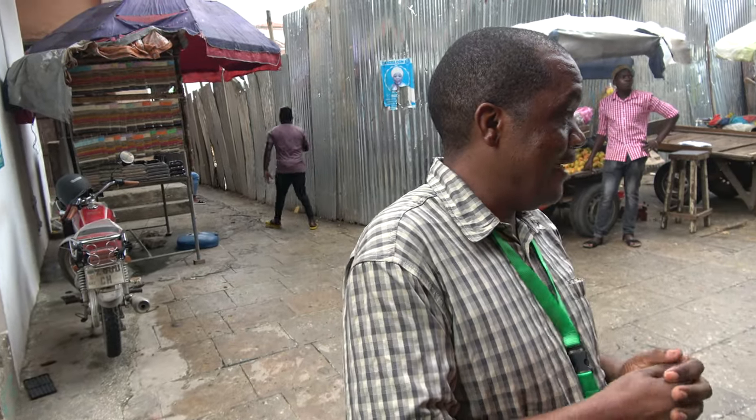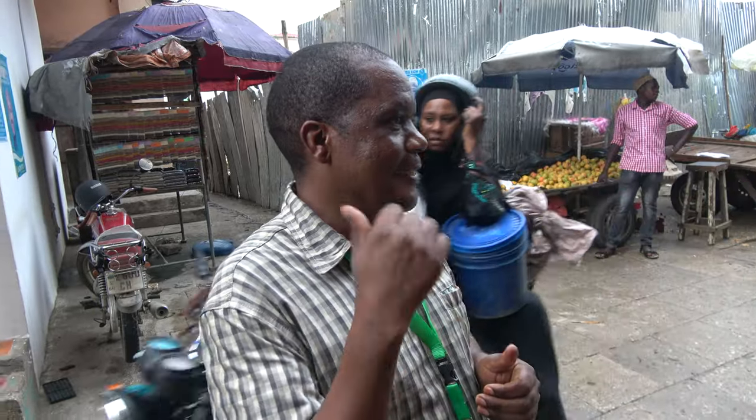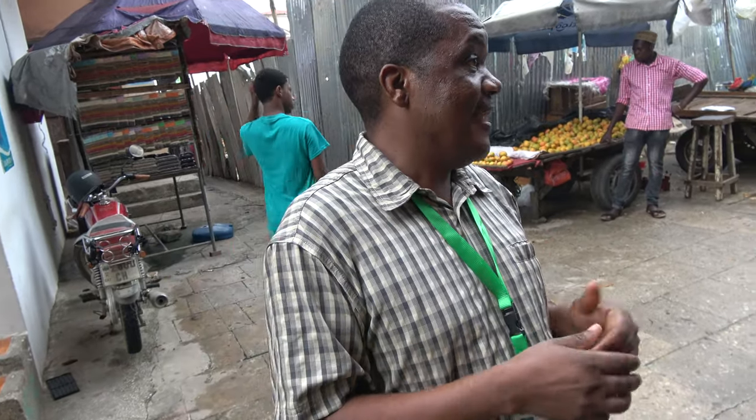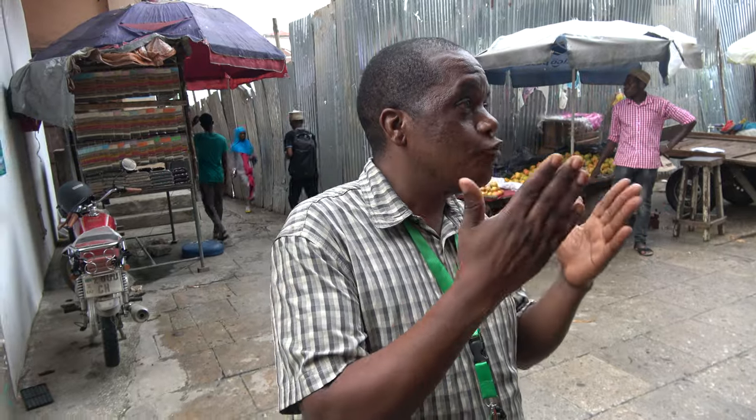And remember again, since the year 2000, Stone Town of Zanzibar is under UNESCO. So this is a World Heritage Site. The town is protected by UNESCO. Most of the buildings around here, as I told you, are owned by the government for locals to live in. And it is easy for you to identify which is private and which is public, like everywhere.